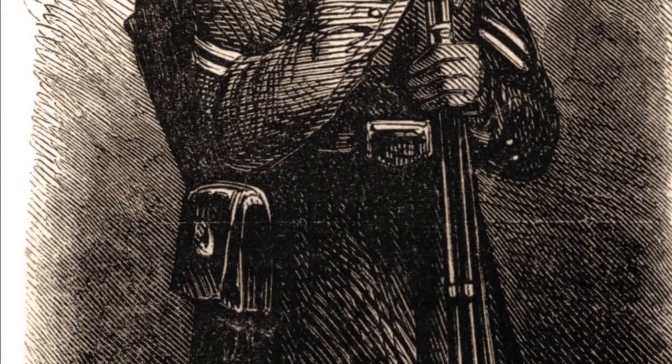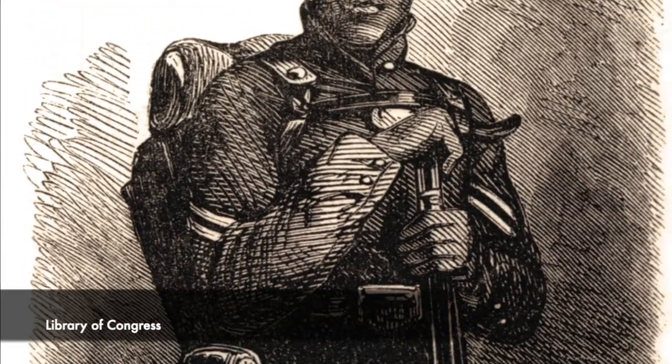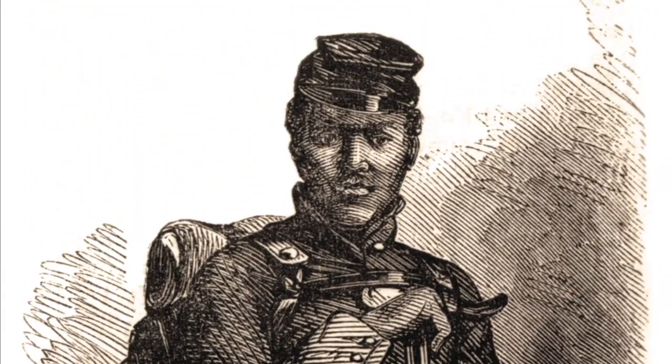So once someone's in the USCT, then what does that change about their experience? Anything? Well, they get paid. They get a set of brand new clothes. So they get that Union blue uniform. Probably the first set of new clothes they've ever owned. They get a new pair of boots.